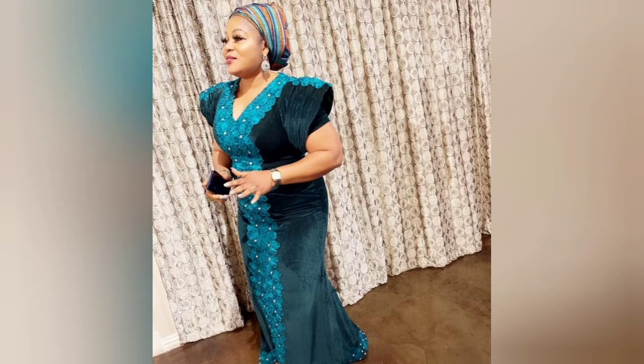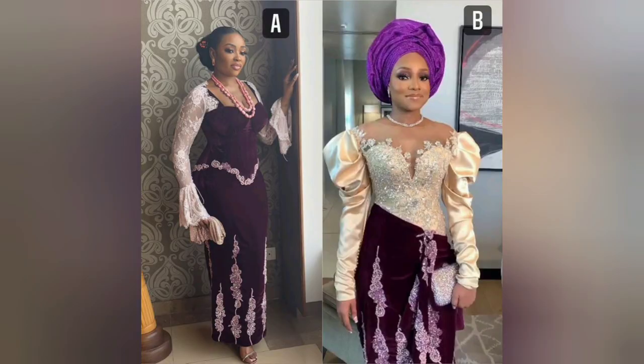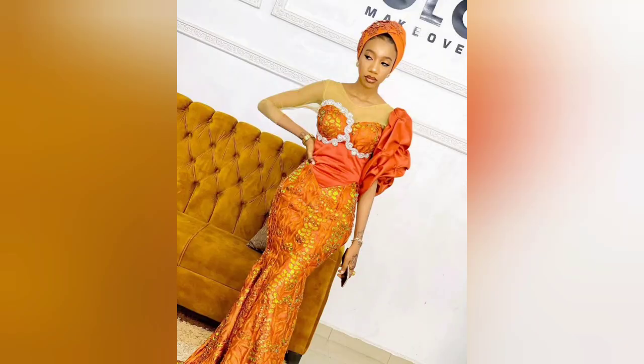It's one of those times when you go to an event, they'll be looking at you, someone will want to walk up to you and ask who your designer is, or who designed that particular style for you. This particular one is lace and velvet, even this one too. I love everything about it: the same material but two different styles. I love the sleeves.